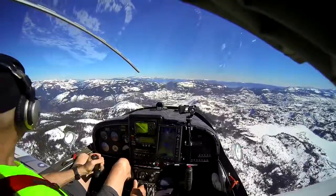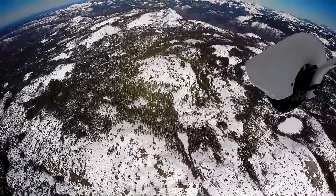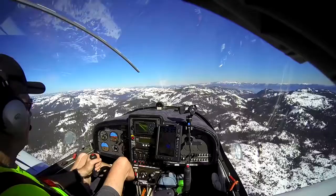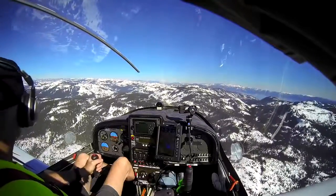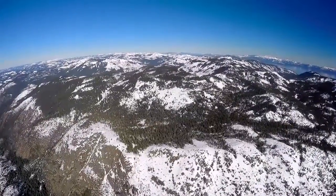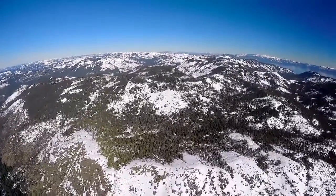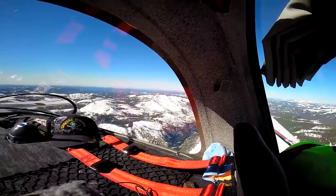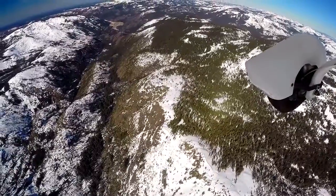We'll head over to the northeast a ways here and check out some of the ski areas. As you can see, the snowpack is getting pretty skinny in many areas with south-facing aspects. That's because of this two-week spell we've had of exceptionally warm temperatures, a lot of sun, and no further rain or snow.